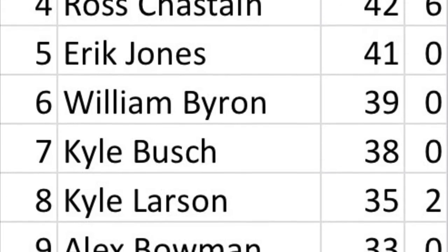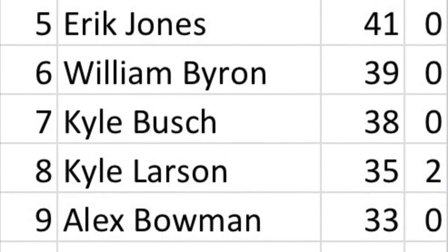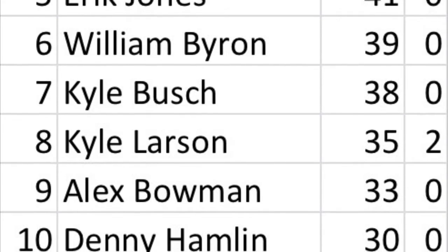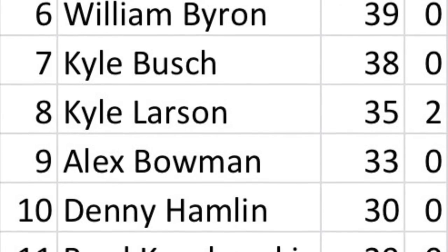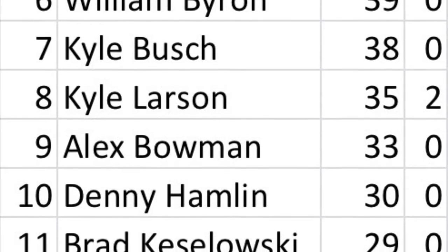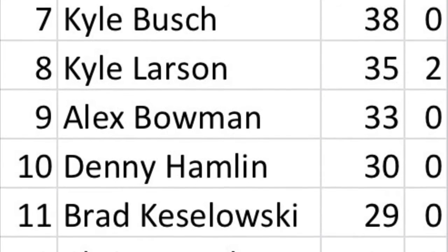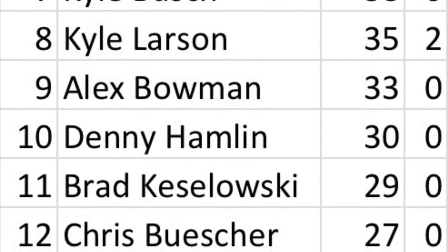6th place is William Byron with 39 points. 7th place is Kyle Busch with 38 points. 8th is Kyle Larson with 35 points and 2 playoff points. Today's race helped him a lot for trying to catch back up to everyone else. He was in 17th, had 9 points or something like that. Alex Bowman was 9th and Denny Hamlin 10th.